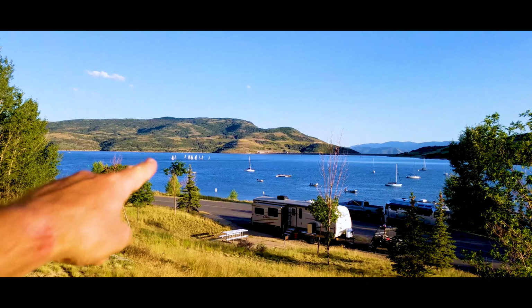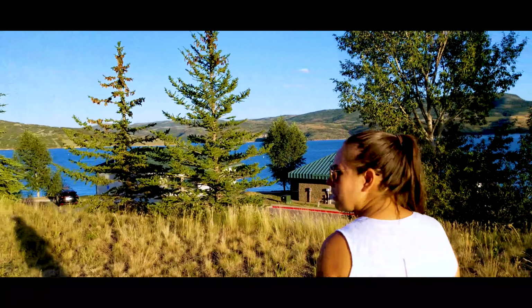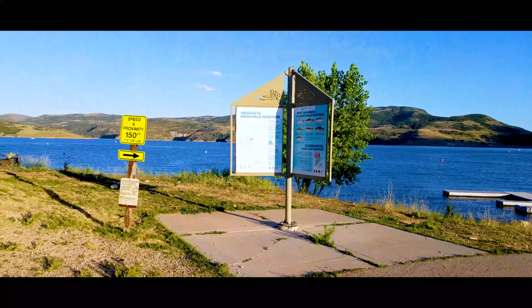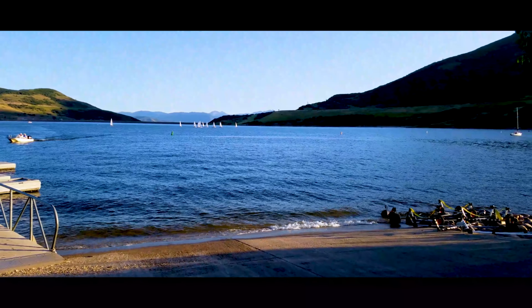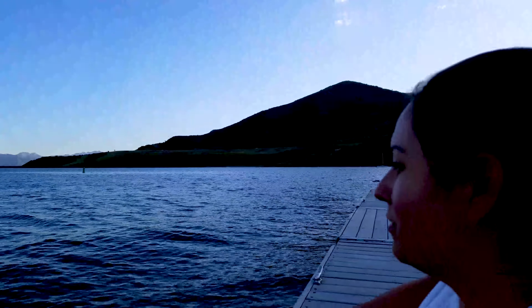Looks like they're having sailboat fights over there. The sailboat fights are getting closer.